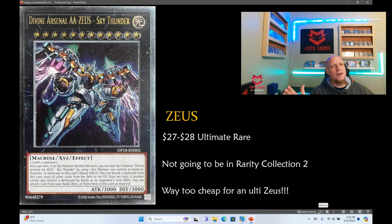If I were you, I'd be looking at this. It's not in danger of getting a reprint in Rarity Collection 2. It already has a quarter century. It's just gotten multiple reprints. I would not be surprised if Zeus does not get reprinted for quite a while. So it's way too cheap for an ultimate rare Zeus. It really is.